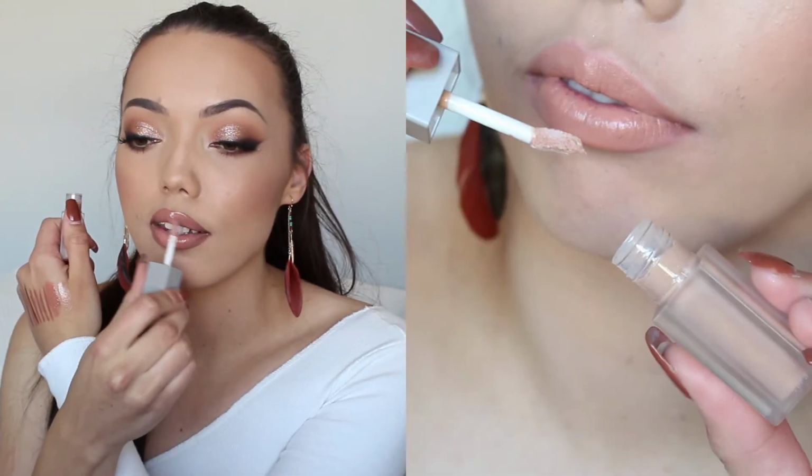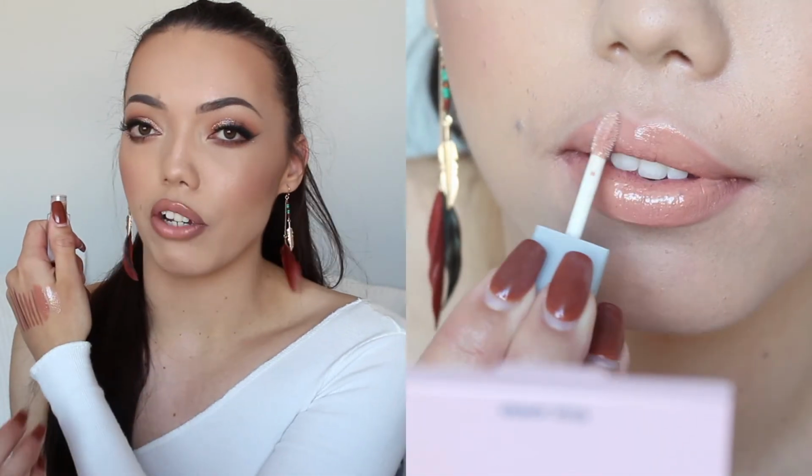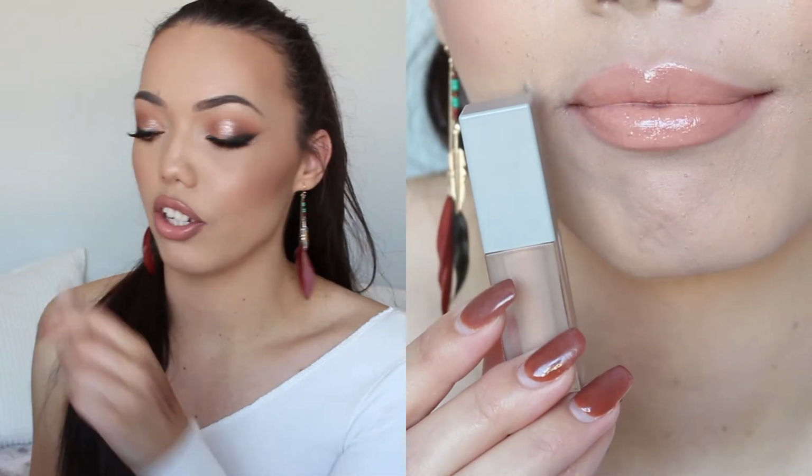Next, I've got the KKW Super Nude Gloss. This is probably my lightest nude that I own. So I'll show you what it looks like right here. It's a really light nude. I love popping this just in the center of any lipstick that I'm wearing, and it just adds some dimension to the lips. So I really love this shade, and I think this is from the Mario collab that they did, which I don't think is going to be around for much longer, so definitely get your hands on this one if you'd like to try it out.